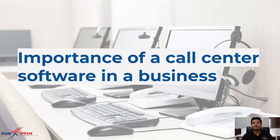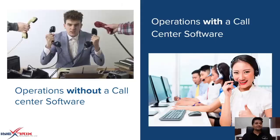So let's see how important it is to have call center software in a business. As you know, one picture is better than a thousand words, so I'll go graphical. I will show you a picture in which you will see how important it is to have call center software in a business. So let's see. In the first part of this image, the agent has a number of phones in his hand and his face is very frustrated. This is a case where the operations are being run without call center software.